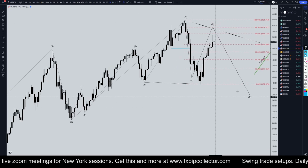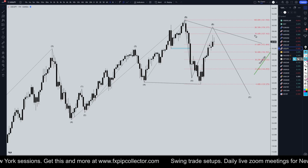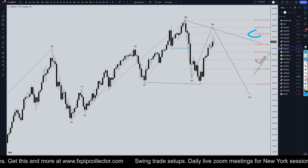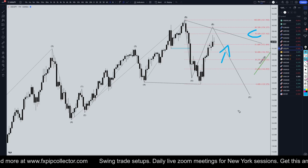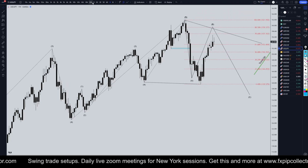Going down to the weekly, I have it labeled as an ABC, but it definitely could be a 1, 2, 3. We don't have a Fibonacci bounce or a break of structure yet, so the trend is definitely still technically up. So we have to keep in mind the trend could continue up actually quite a bit more.